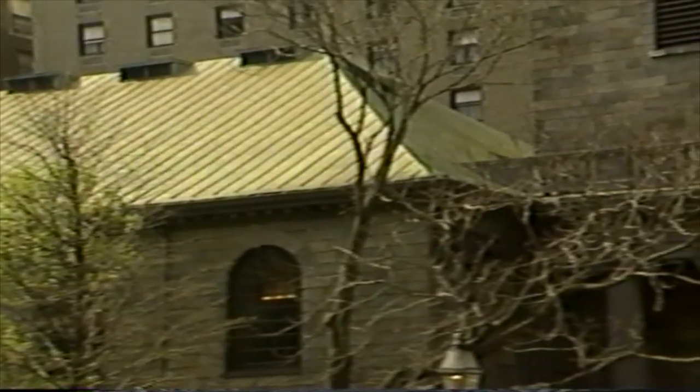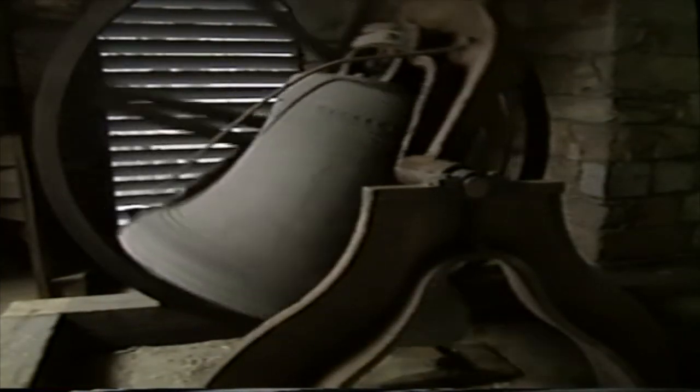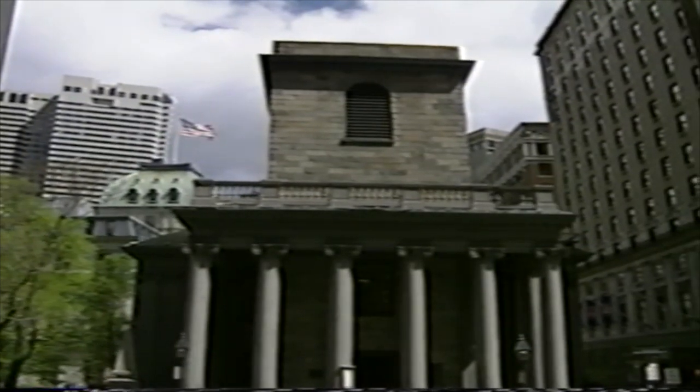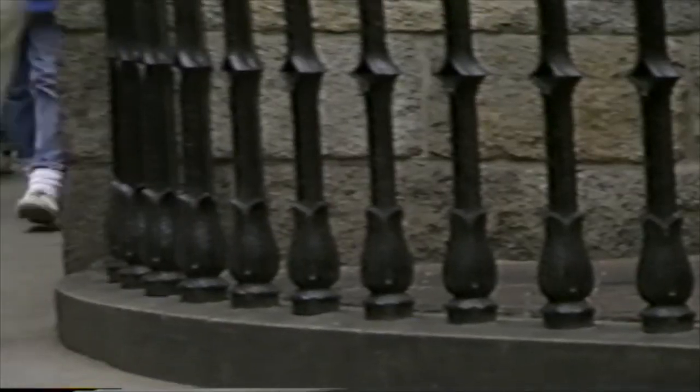Each Sunday, a voice from the past calls the King's Chapel congregation to worship. It is a bell cast by Paul Revere in 1816. He called it the sweetest bell we ever made. Time has done what only time can do. It has melted the heat of the Puritans' passion and cast a new role for King's Chapel.